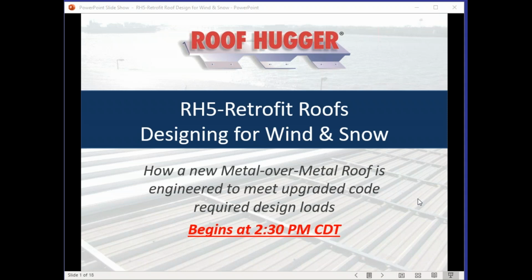Roof Hugger's been around since the late 1980s. They were formally introduced into the marketplace in 1991. And in 1994, they acquired their very first patent on the factory notched sub-purlin, if you will, or subframing systems. Today, we have several patents on systems as well as a multitude of different types of products that will address any type of existing metal roof over primarily a pre-engineered metal building system. So with that, let's get started.